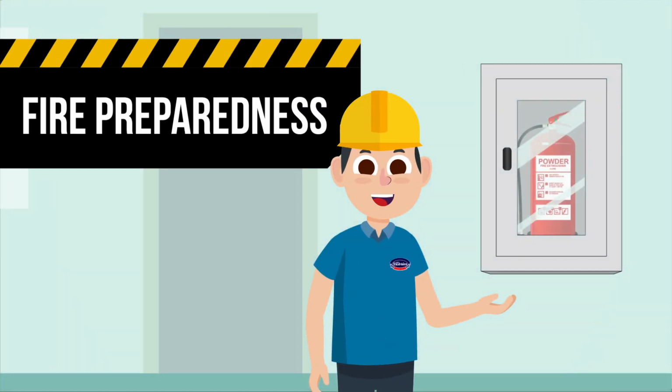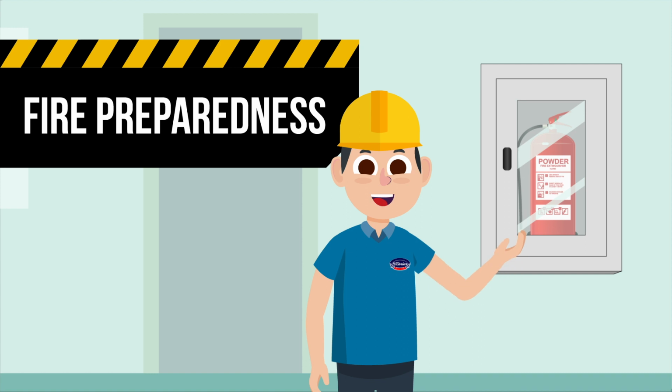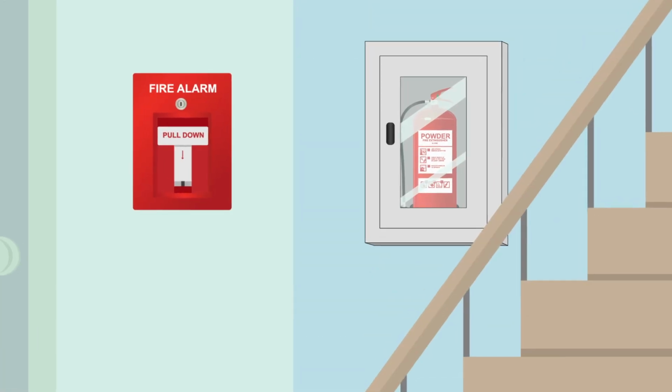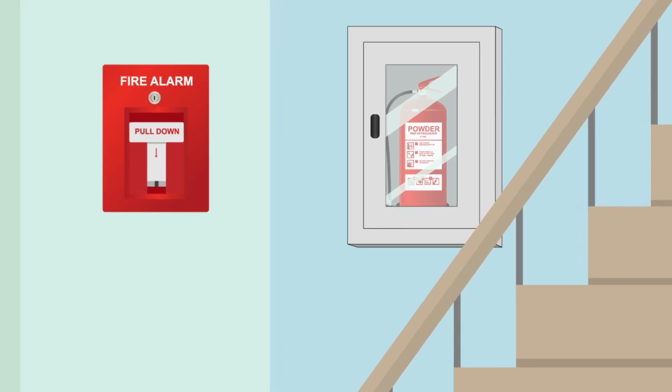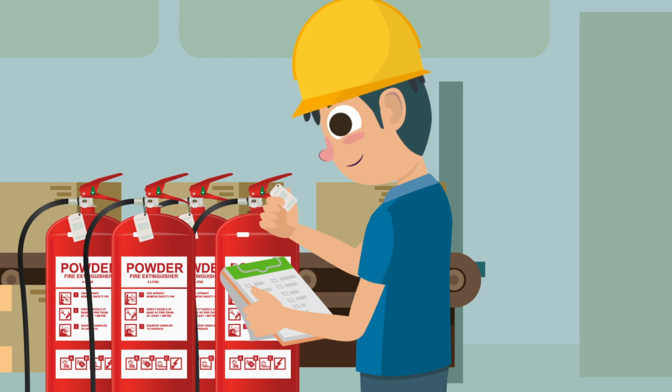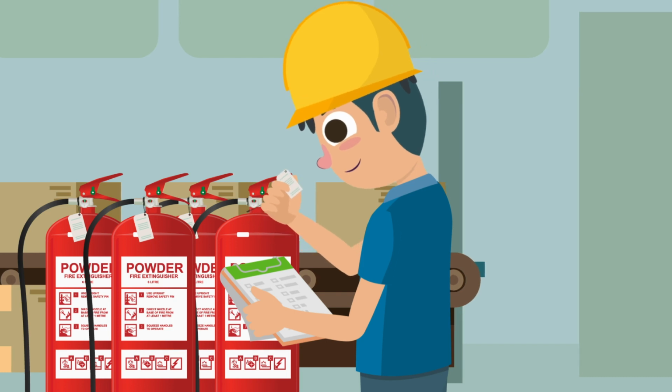To be prepared to handle fires, employees must know where the fire alarms and the extinguishers are and know how to use them. All fire alarms and fire extinguishers must be prominently displayed and easily accessible. Ensure that all fire alarms and fire extinguishers are fully functional and properly maintained.